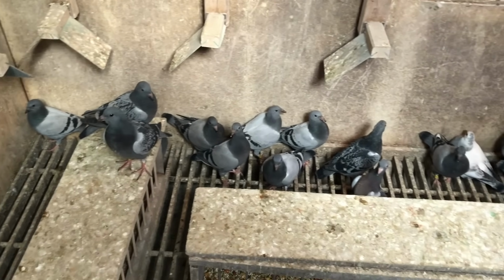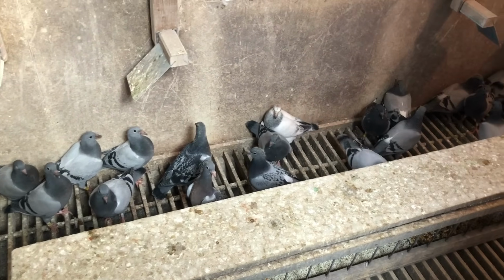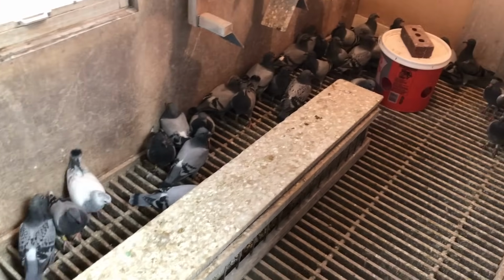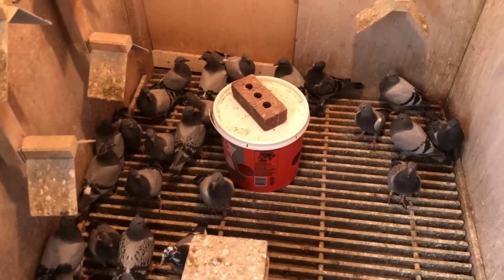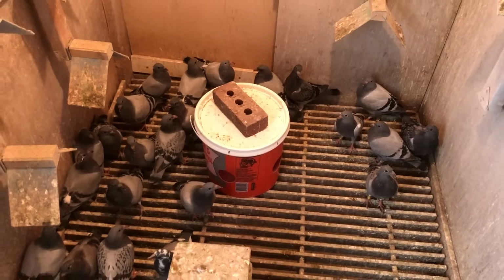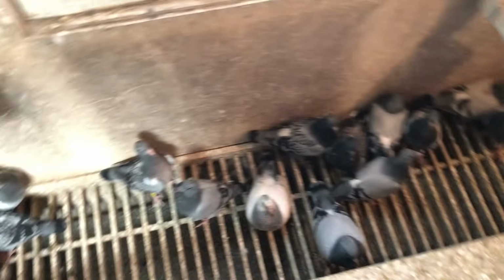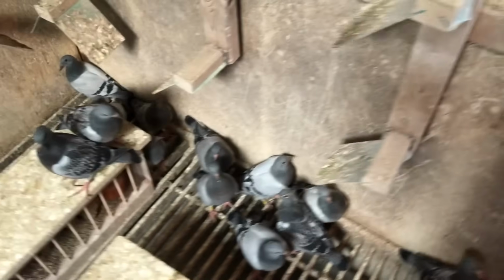The other thing I do is I pox them at weaning. I'll include a video down below on how I do this, how I mix the pox vaccine. I think that the pox vaccine gives them a massive immune response. So it makes them resistant to other conditions, other diseases. So the pox will kick in over the next couple weeks.